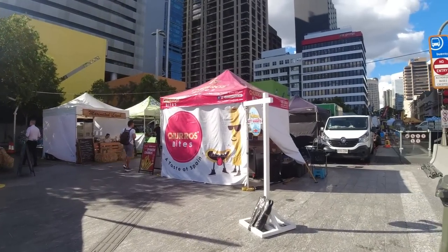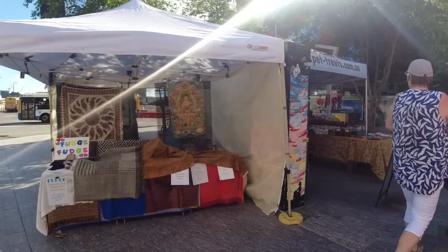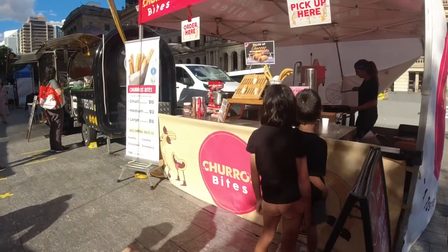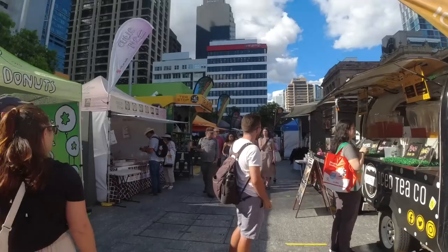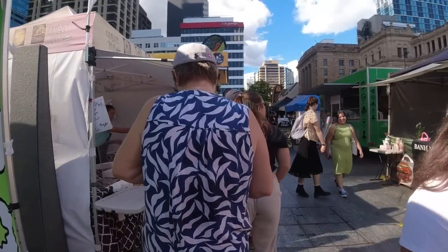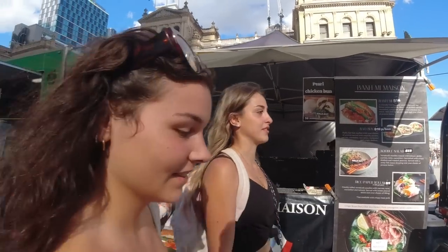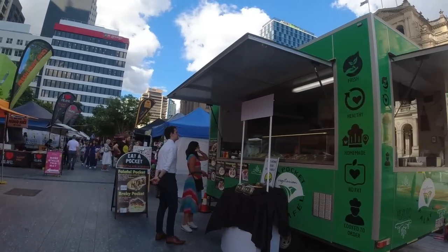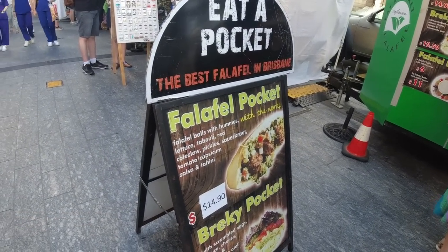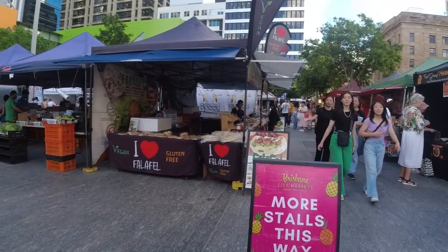So there's a street food area here, and I'm getting hungry for some lunch, so let's take a look at what they got. Fudge. Pet treats. Churros, juice, donuts, some yummy smells around here. Asian chicken buns, falafel pocket. Okay, there you go, $14.90. Australian, about $10. More falafel.